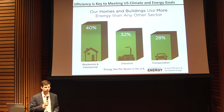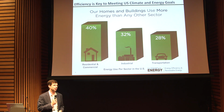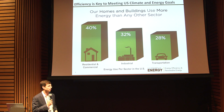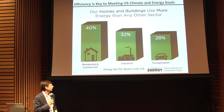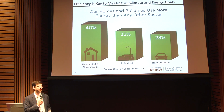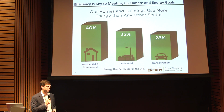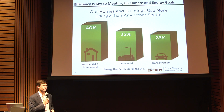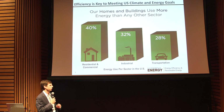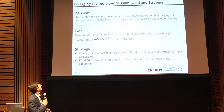So within BTO, residential and commercial buildings account for 40% of energy usage as well as emissions. It's the biggest sector. I don't know how many actually knew about that, but it's a huge energy hog. So BTO is looking for energy efficiency to meet climate goals and energy savings goals.